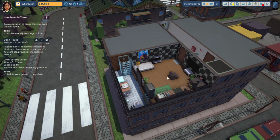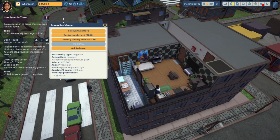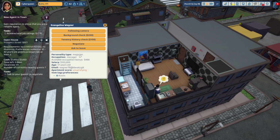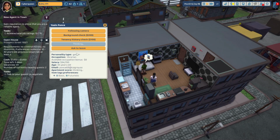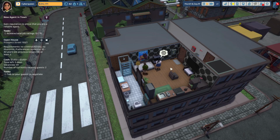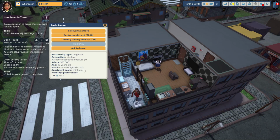Five days time left, one vacancy. Okay, so she's 37. She meets the age requirement. She's a magician. Is that the same thing as an illusionist? This guy's 45. He's too old. Bye. You have to be no older than 43. 30 to 43. I think magician is the same thing as an illusionist. There we go, another magician.